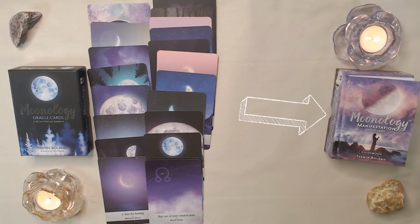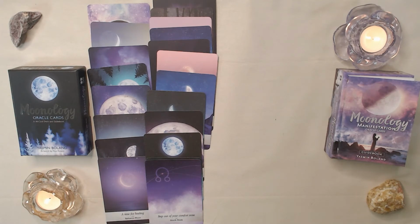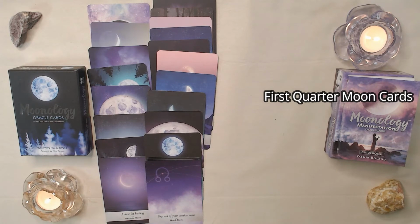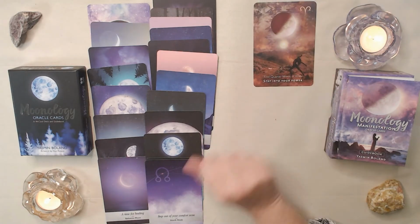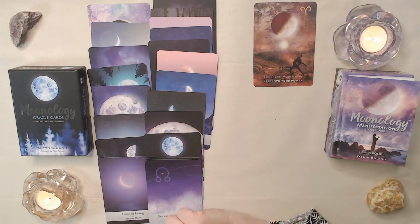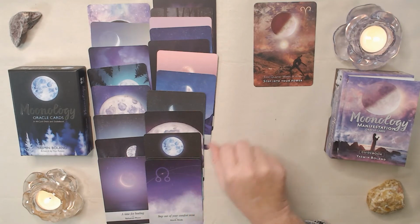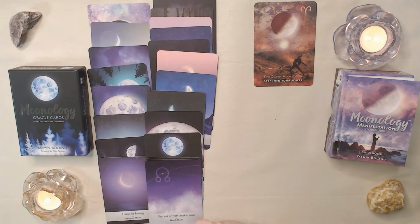The cards that are represented within the Manifestation Oracle deck come in sets of 12. So the first ones we have are the first quarter moon cards. Just like the other cards within the Manifestation deck, each star sign is represented within the first quarter moon cards. Carrying on with the theme of the Manifestation cards, we have the symbol of the zodiac up the top. What is different about the first quarter moon cards within the Manifestation Oracle card deck is that each one has a representation underneath the moon of the chakra.